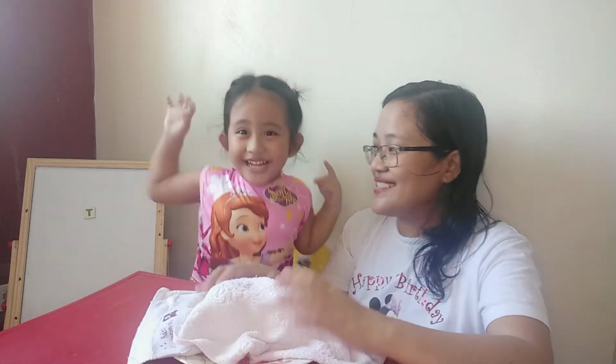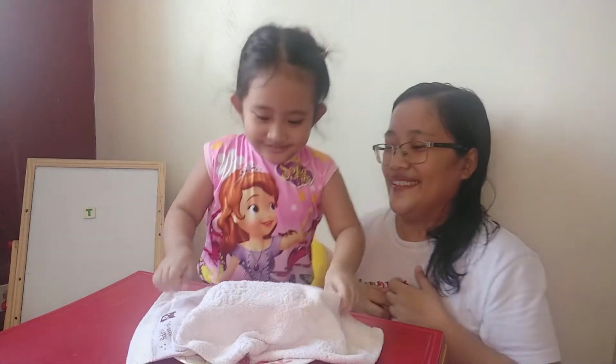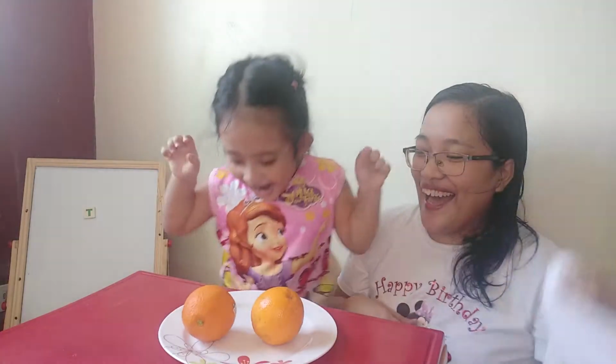Can you guess what this is? Open it! Wow! What do you call this? Orange. What's the color of the orange? Orange. What's the shape of the orange? It's somewhat oval.